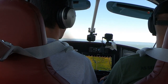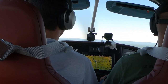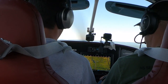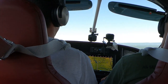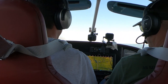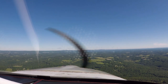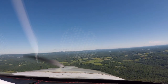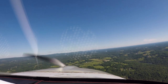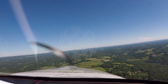Cherry Ridge traffic, Skyhawk 29047, traffic's in sight. We're entering it. We're still on a 45, about 3,000 feet. I'm going to shut the autopilot off here and hand fly it the rest of the way in. Stay here around 2,500. Skyhawk 29047 is on a left downwind for runway 36.